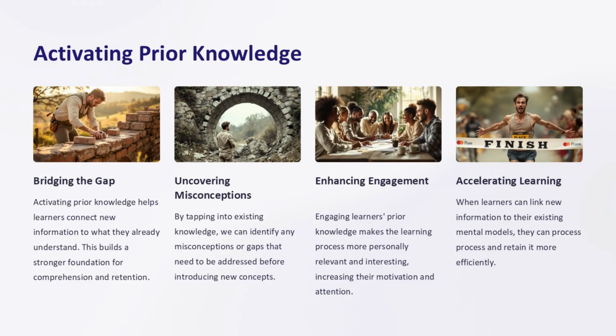Activating prior knowledge helps learners connect new information to what they already understand, building a stronger foundation for comprehension and retention. By tapping into existing knowledge, we can identify any misconceptions or gaps that need to be addressed before introducing new concepts. Engaging learners' prior knowledge makes the learning process more personally relevant and interesting, increasing their motivation and attention.